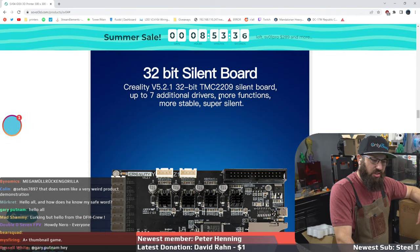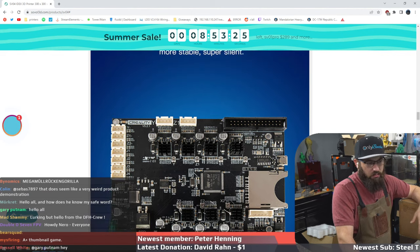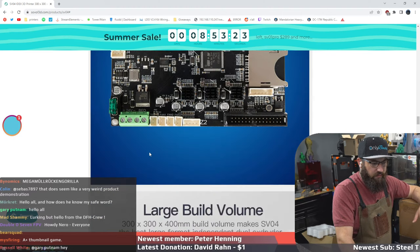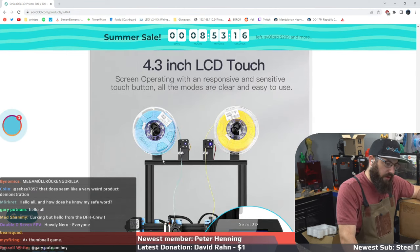32 bits, TMC2209. Soundboard up to 7 additional drivers? What? 1, 2, 3, 4, 5, 6, 7. We've got X, Y, Z, extruder 1, extruder 2. Okay, I guess there's room to expand if you want. X, Y, Z, and 2 extruders. Okay, whatever.